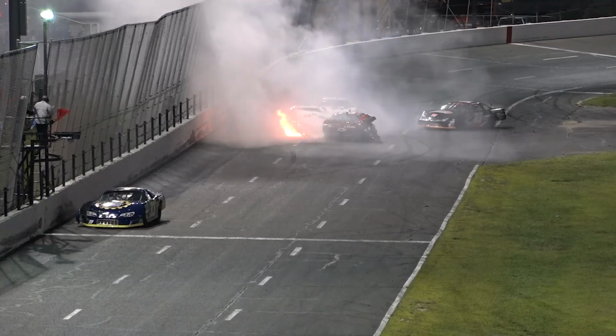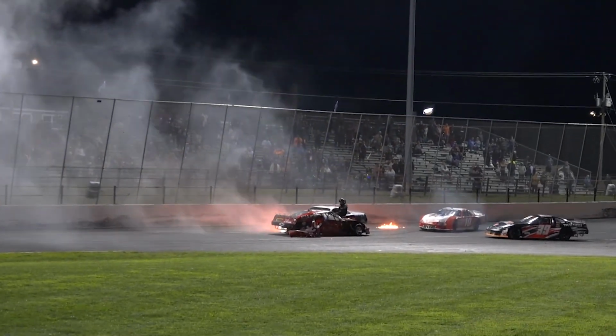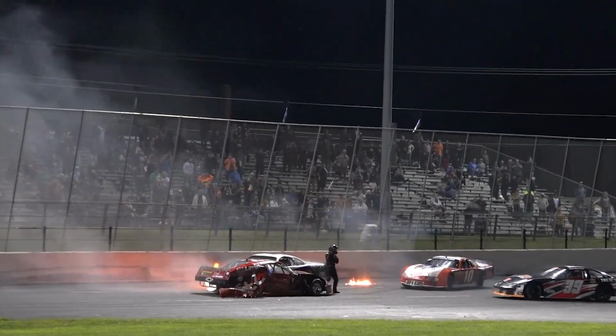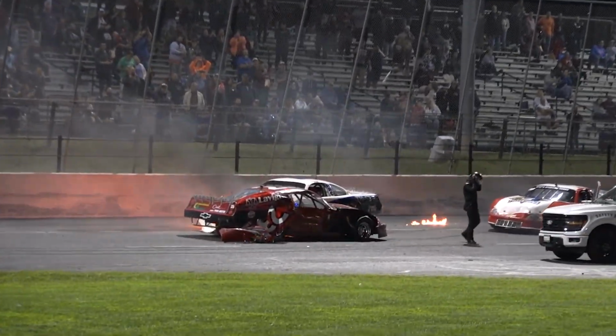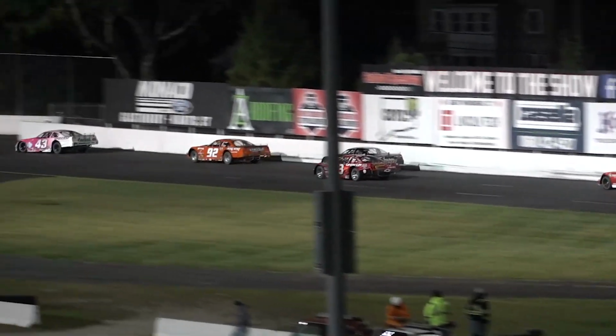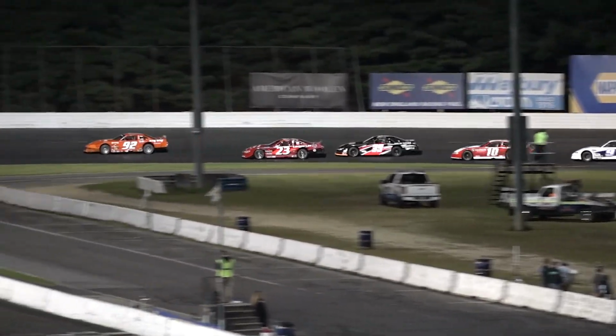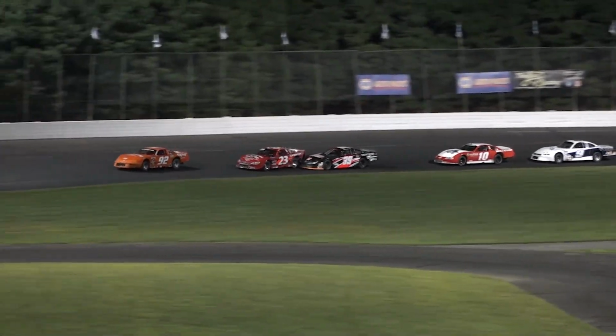Off turn number 4. Red flag is out, and Bobby Sturck is climbing out of that number 9 car. And he is out, and the fans, Gambacorta fires that car up and pulls away.